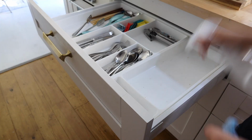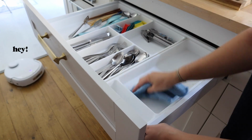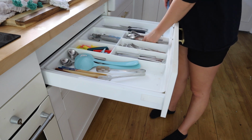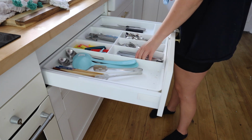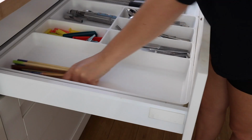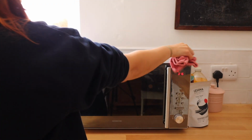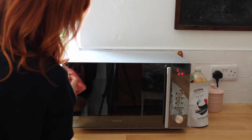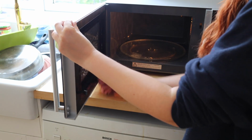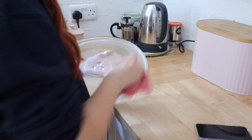Something I hadn't cleaned in a while is the inside drawers for my cutlery, and it always shocks me how messy these get because you think you're only putting clean cutlery back in, but they get all kinds of crumbs in there, so I really wanted to give that a deep clean. So all my clean cutlery from the dishwasher had a place to go. I then did the microwave, cleaned the outside and the inside. I don't use this a huge amount, so it's never too messy, but I wanted to give it a good clean anyway.